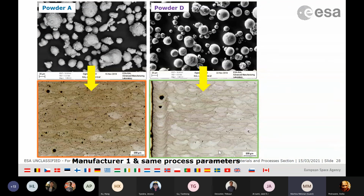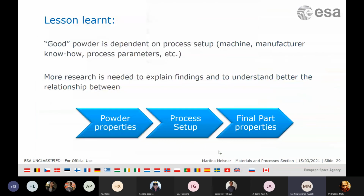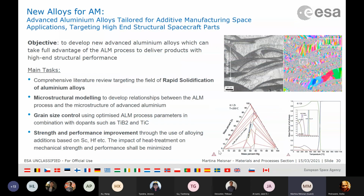So we realized the powder procurement is actually really important, and we need to understand which powder with which machine makes a good part. So this is something that's going on at the moment as well. This is by far not complete yet, but what we want to understand is the link between the powder properties, the machine and process that we put this powder through, and the final part properties. And this is an ongoing study that we're doing right now, and is, I think, very important for our future missions. I think I'm on my last slide now.